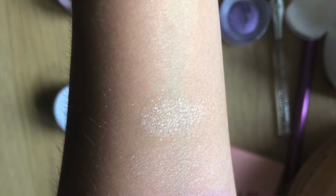Now I'm doing Orchid Overload, which is like a champagne. I don't know if you guys can see, it's lovely. And this one has copper and silver shift to it. Also ridiculously smooth. It's almost like putting your fingers in butter, I'm not joking. The first time I swatched this on my arms and posted it on Instagram, I wanted to spread this all over my body after I get out of the shower. It's like a body butter.